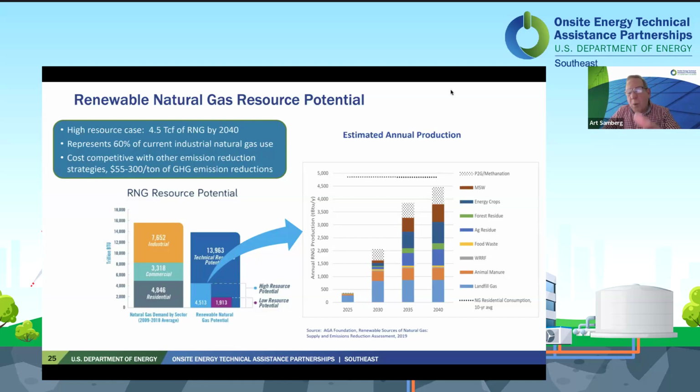And if you look, it's from a wide variety of feedstocks. And the thing is, these feedstocks are already here. I know there's a lot of talk about hydrogen, and hydrogen will become an important fuel in the future. It definitely will be. But these feedstocks are available right now. So if we harness the ability of these feedstocks to be used to produce renewable natural gas, that potential is huge. And that's what this graph is showing here. And the other thing is, it could be used for a wide range of applications: industrial, commercial, institutional, college campuses.